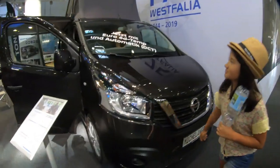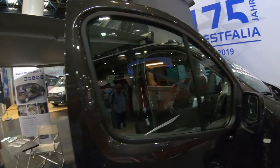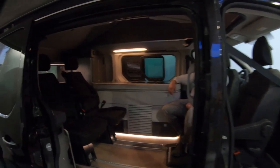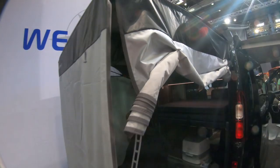Michelangelo. This one's called the Michelangelo. It's on a Nissan MV300 chassis. 63,000 and change. Pop up. Four seater. With a bed on the top. Kitchen in the middle. Oh, a tent in the back. Awning.